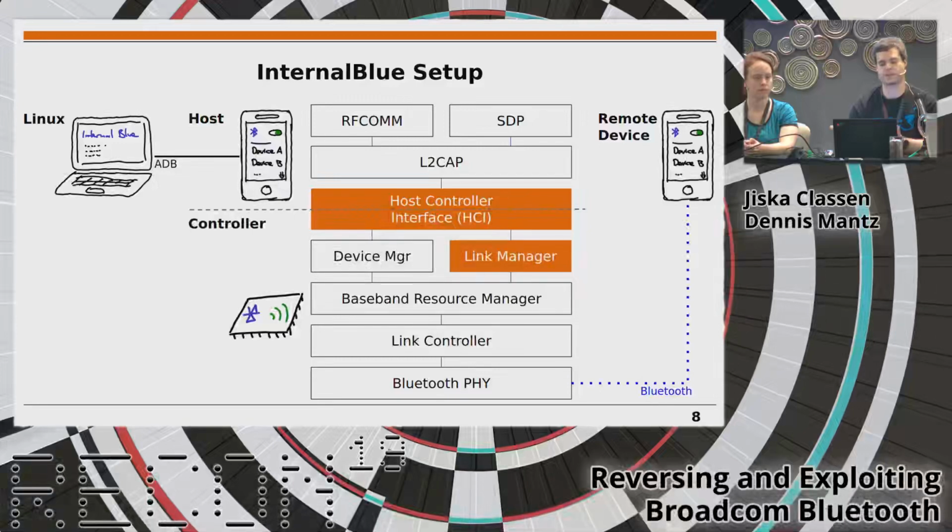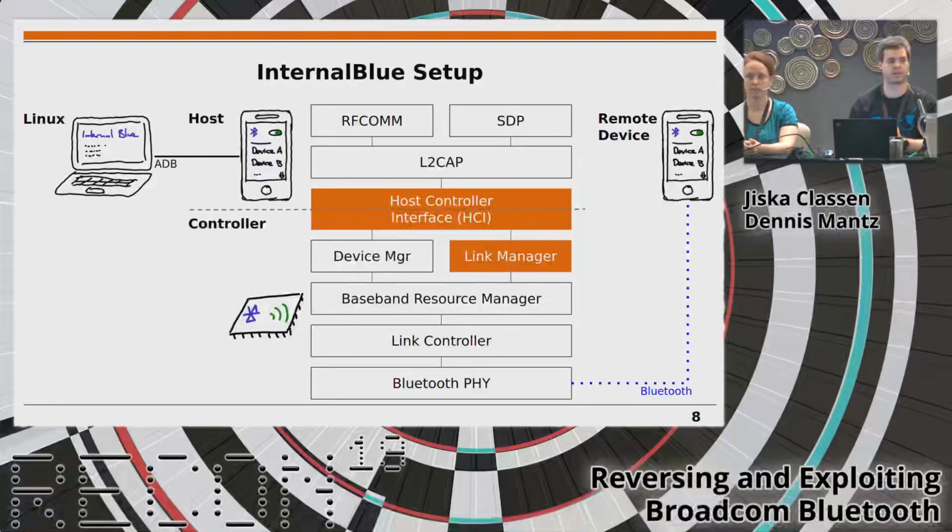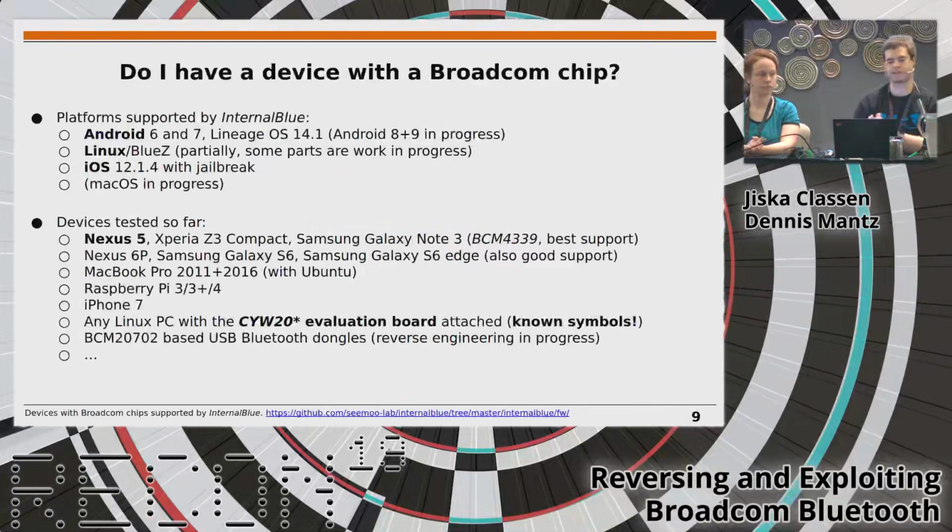So we basically just connect the phone via USB, forward those two TCP ports to our host system, and then InternalBlue can directly communicate over HCI with the controller. And yeah, I'll later also demo that. But first, let's give a quick overview of what else we can do with InternalBlue.